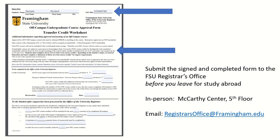The signed and completed form can be submitted to the registrar's office in person on the 5th floor of the McCarthy Center, or you can scan and email it to the General Registrar email account, which is registrarsoffice, all one word, at framingham.edu. It is very important that you submit all your off-campus undergraduate course approval forms to the registrar's office before you leave the United States for study abroad, preferably before you leave the FSU campus at the end of the preceding semester. If you forget to submit these forms to the registrar's office before you go, you very well may not get any credit for the classes you take abroad.